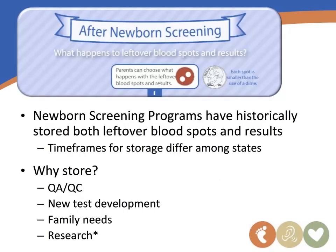After newborn screening is complete, there is generally some blood left over, as indicated by the image here. And throughout the country, these blood spots and the associated test results have been kept. Of course, since newborn screening is a state program, how this information is kept, what is kept, and for how long they are kept varies from state to state. This is important to note for new staff or traveling nurses coming in, as they will likely need training on Minnesota-specific practices around newborn screening, even if they have worked in a newborn nursery previously elsewhere.